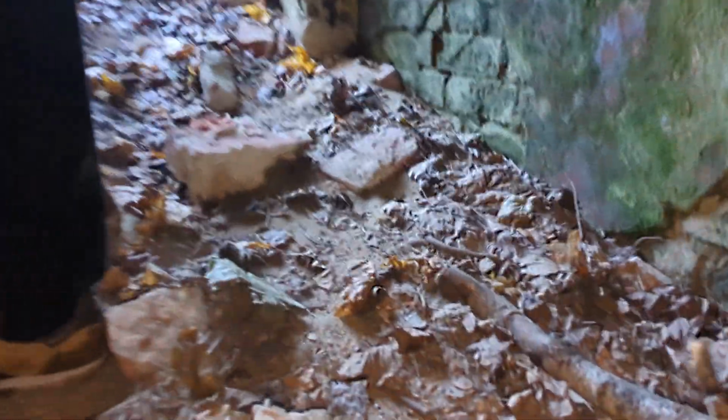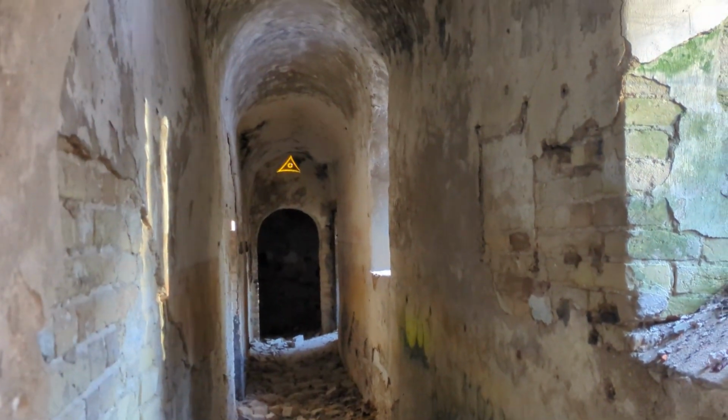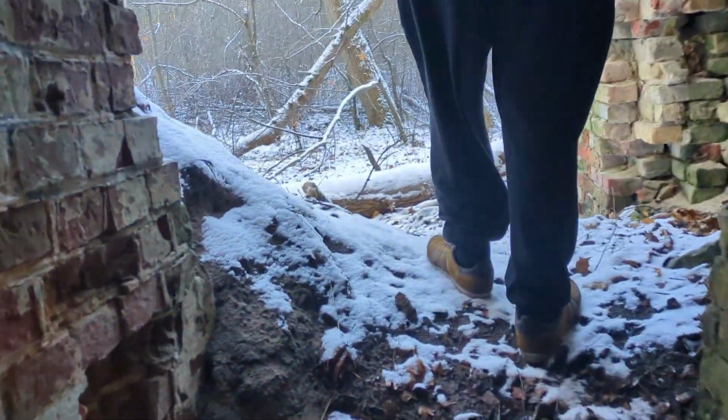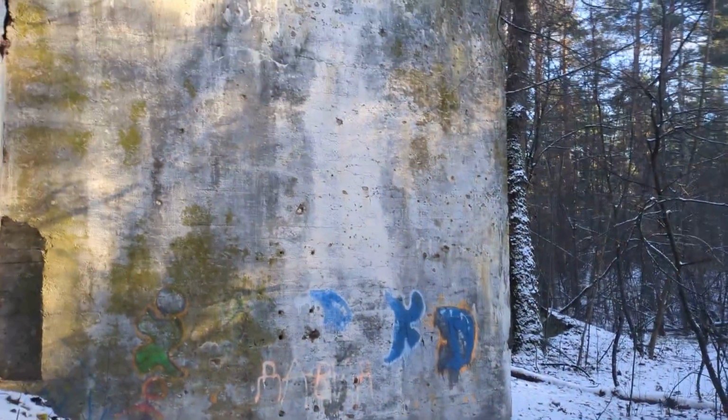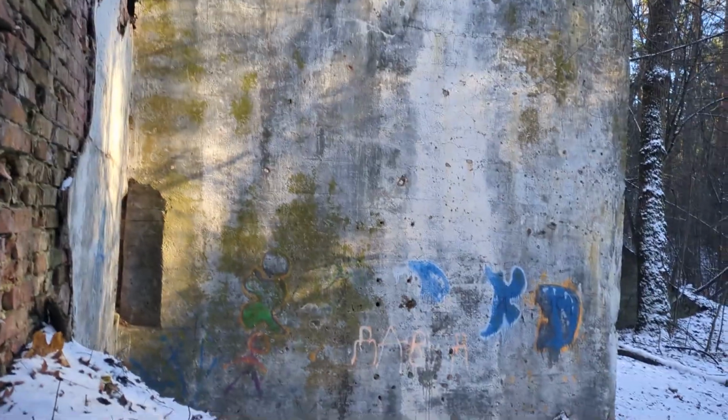Back around again. Oh, it comes in. Oh, that's supposed to be a corridor. Yeah. And we're back to the way we came in. It's a very bizarre building.